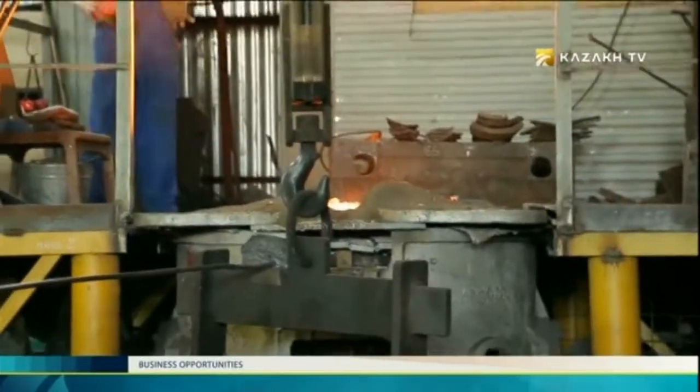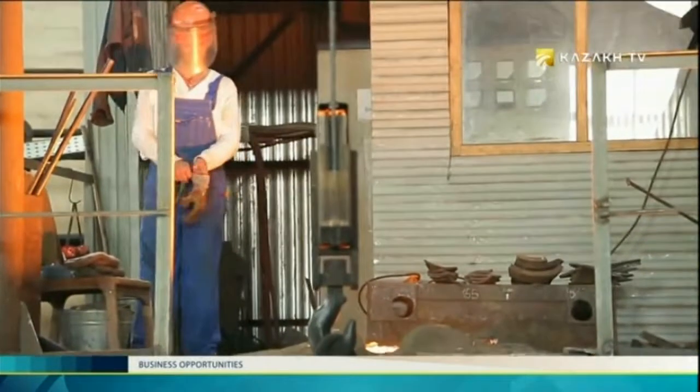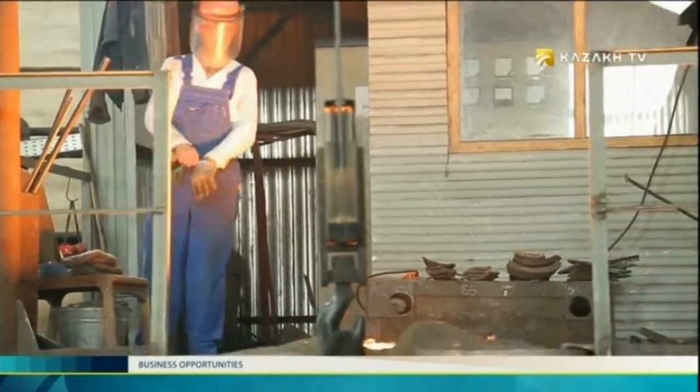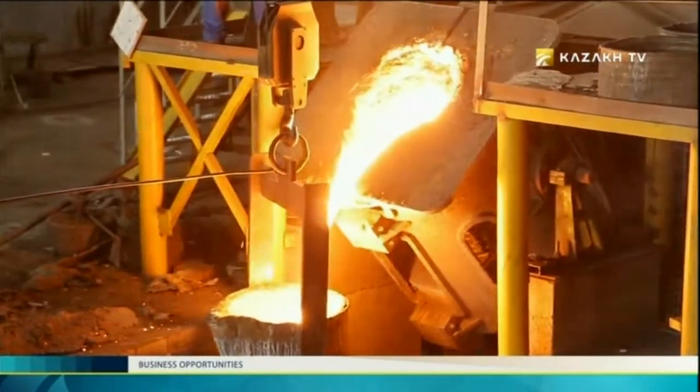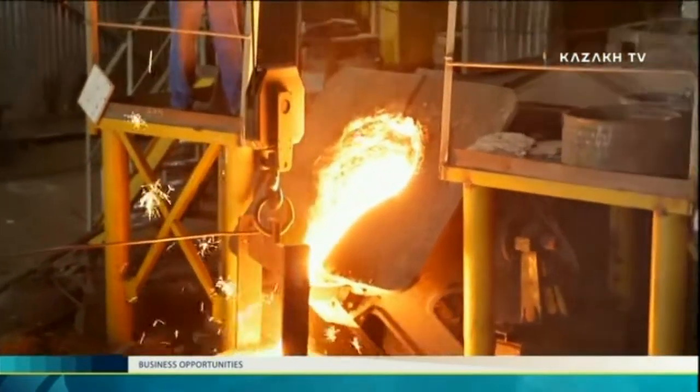If the temperature of the pouring pot is low, then the temperature of the cast iron will drop sharply, and this will disrupt the technological process.